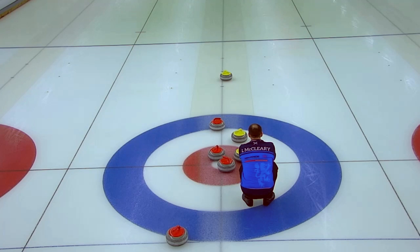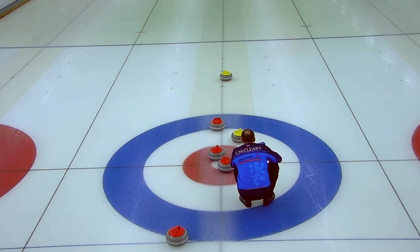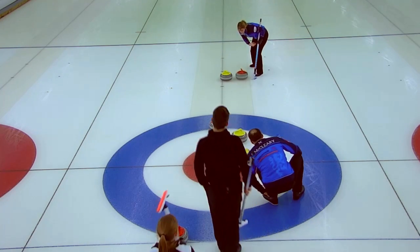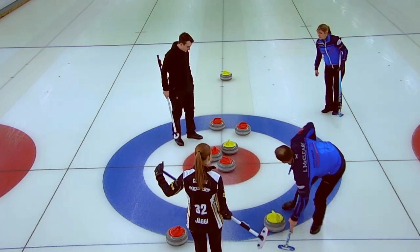Is that enough for hack? Well, I need to be skinny to that guard. There's no point being wide. High line. Whoa. Just hack. Yep. Whoa, whoa, whoa. Never switch. Switch, Jude. Yep. Whoa, whoa. Oh, Carol. He's on the wrong side of this. Carry out. Next shot, Jude.